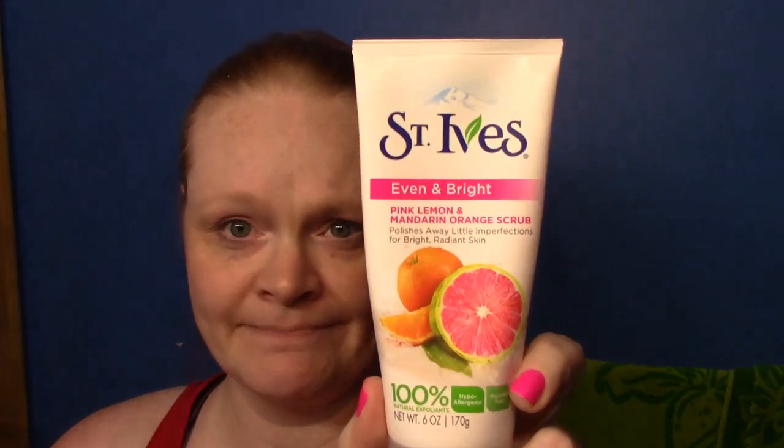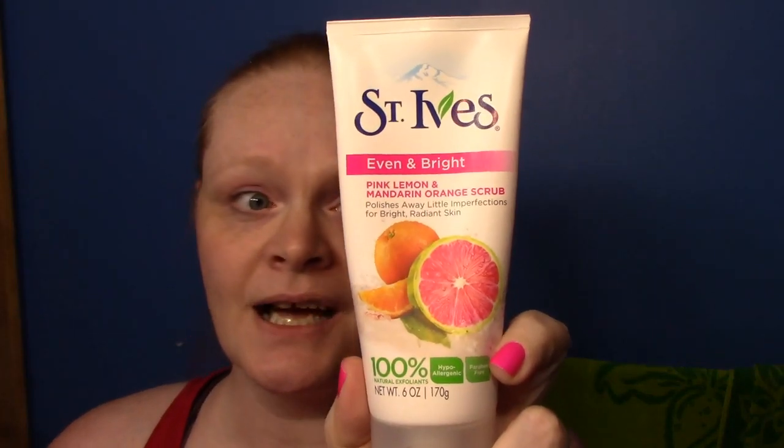So for exfoliation, I like the St. Ives Even and Bright Pink Lemon and Mandarin Orange Scrub, and it takes like a pea size amount. It works really well. I like it because it's in sort of a lotion. So just a little bit, but it'll get just the parts of my skin that are all gross to go away.